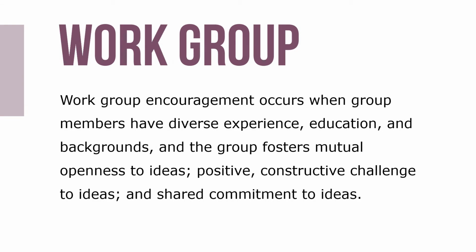Work group encouragement occurs when group members have diverse expertise and experience, education and backgrounds, and the group fosters mutual openness of ideas, positive, constructive challenge to ideas, and shared commitment to ideas. Freedom means having autonomy over one's day-to-day work and a sense of ownership and control of one's ideas. Numerous studies have indicated that creative ideas thrive under conditions of freedom.